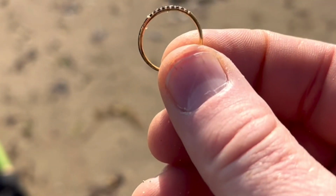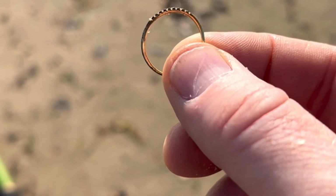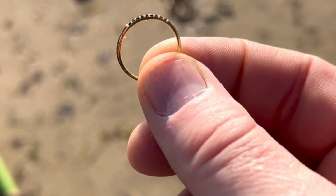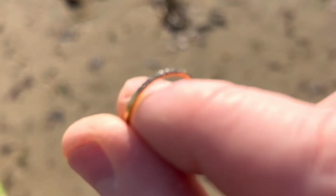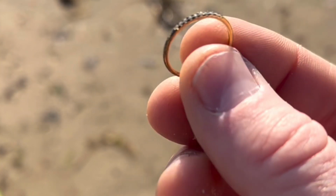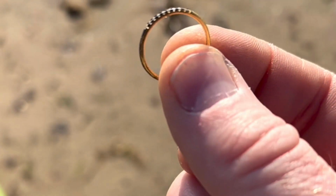I've been out here for about an hour plus, just finding quarters high up on the wet sand. Got an 18. Could be gold. Maybe a couple small diamonds. Oh, I'll confirm when I get home.